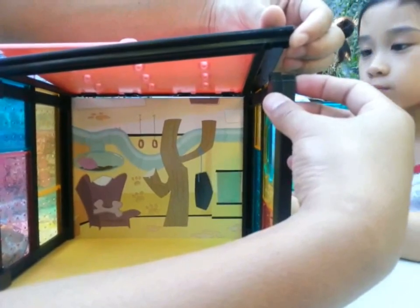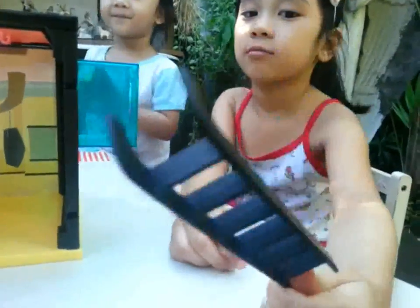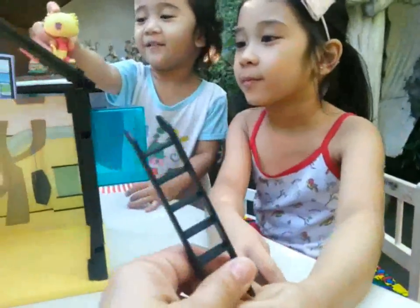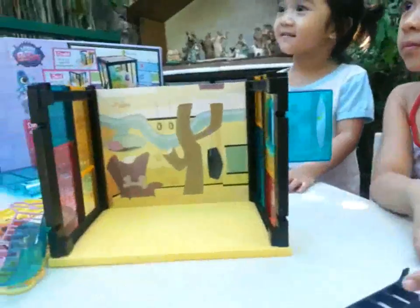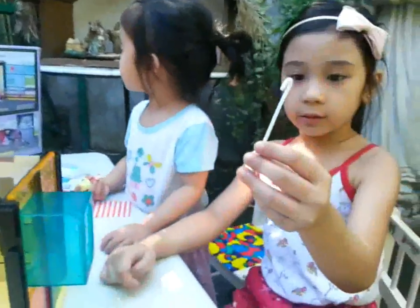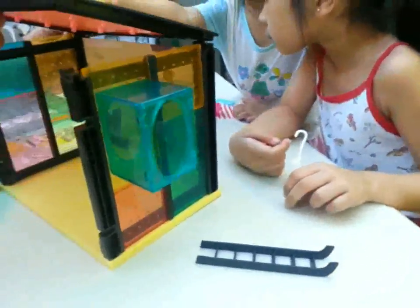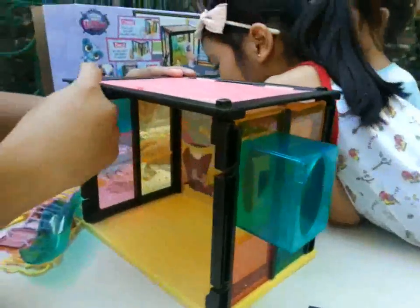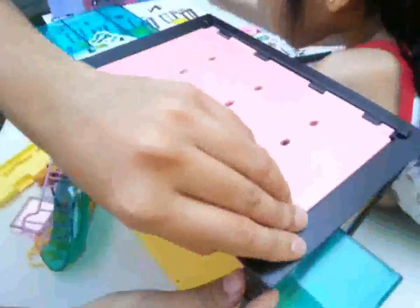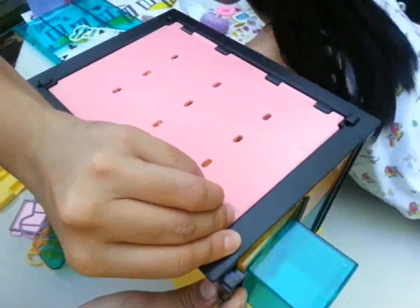Are you excited, Mommy, to put the pet? And the ladder, Mommy. That's a ladder. Let me see. Oh, show it to Mommy. Hey, let me check. What is this for? Can you check? The lemon face is on the top. This is the roof. No, can I see?